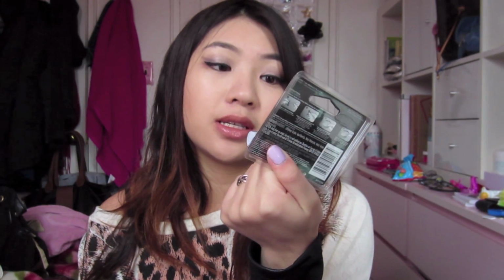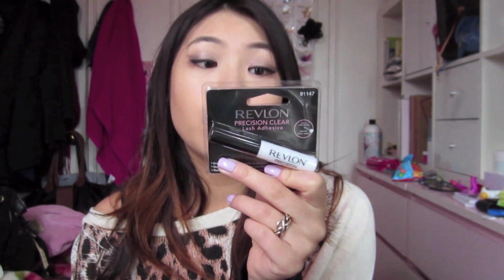So I decided to pick up the Revlon. This is the Precision Clear Adhesive. And I couldn't find the black one, the dark one, so I just went with the clear instead. And I'm hoping this will work pretty well because I like the fact that this has like a wand applicator. It is probably a lot less messier than the Lash Duo.